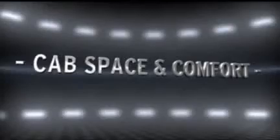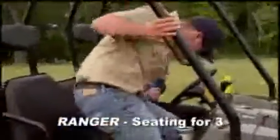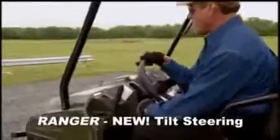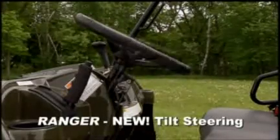Let's compare cab space and comfort. In order to work hard, you've got to be comfortable. The Kubota seats 2, and it can be a tight fit, especially for the driver, who gets very little leg room. The Ranger has beat Kubota in the past with comfortable 3-person seating. Now the Ranger's redesigned cab space features a new seat that's recessed and angled back for car-like comfort. The new Ranger has 11% more legroom and 25% more total cab space than the Kubota. Plus, new tilt steering with the highest range of motion of any utility vehicle for easy in and out and customized comfort while driving. No matter how big or tall you are, Ranger gives you extra room to get the job done in comfort.